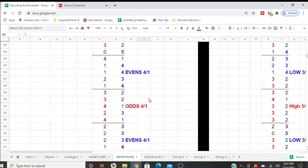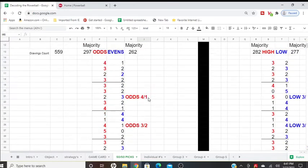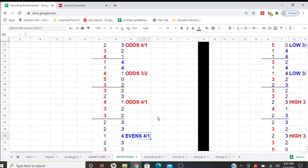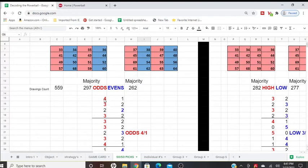Okay, so since the last 20 drawings here, there's been a bunch of 4 to 1s. I got 4 to 1 here, 4 to 1 here, 4 to 1. Okay, so I got 4 drawings. This is the 5th out of 5. And I think that this is going to be 3 to 2.